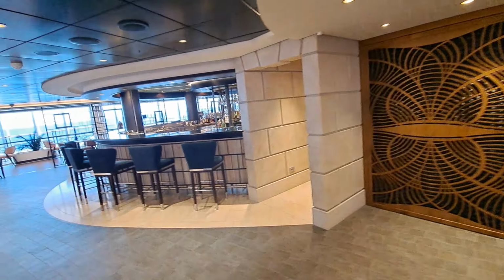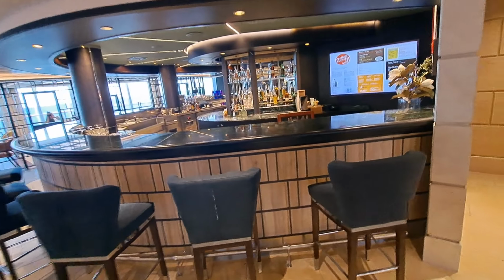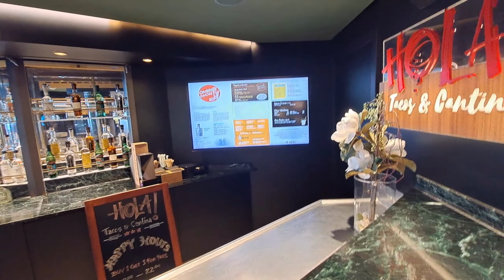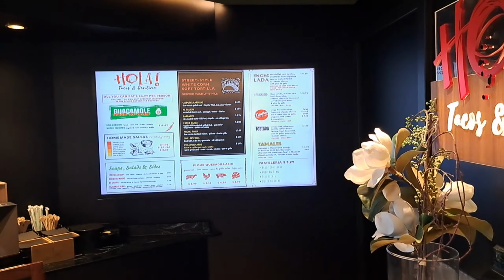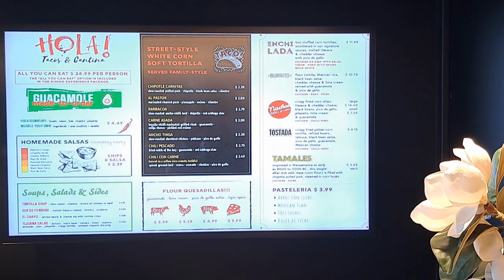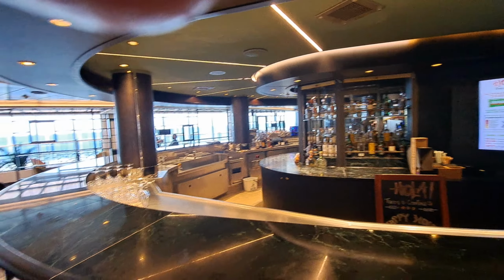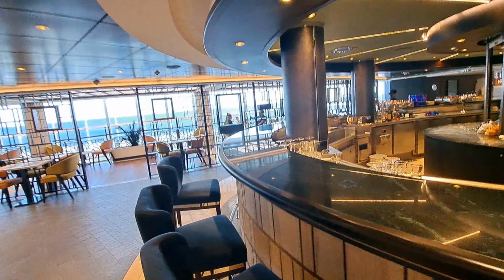And then they've got a bar over here. This is actually the 8th floor, right by the Infinity Bridge and close to the buffet. So I'm just showing you the menu here at the bar. So you can eat tacos. Oh, they got all you can eat tacos. Yeah, there was a sign for that. And I tell you, that alcohol over there looked very enticing, so I'll show you that.